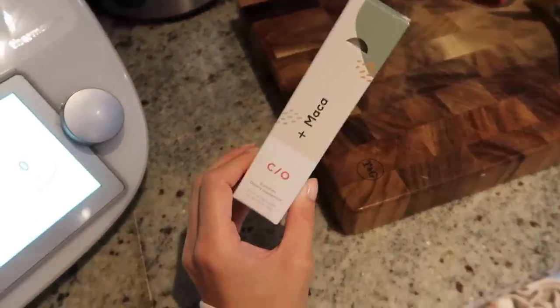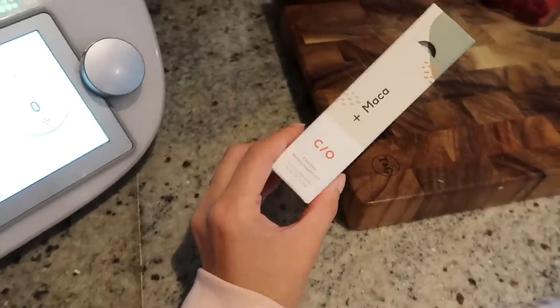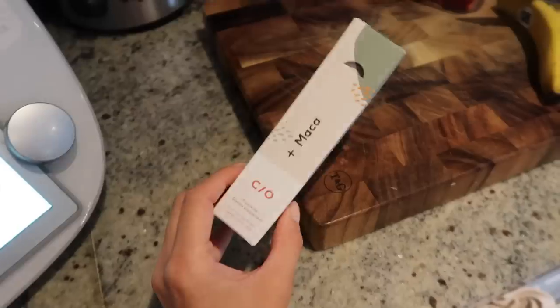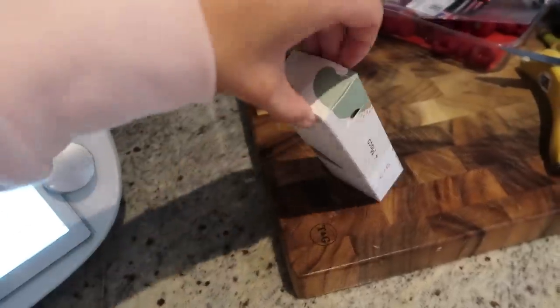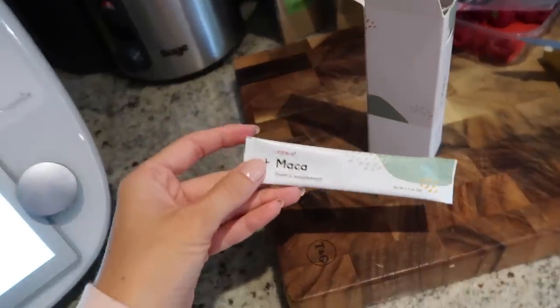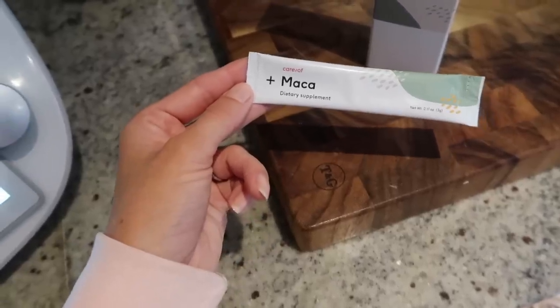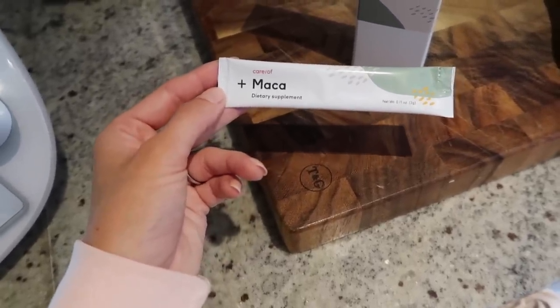I normally would use a bigger container, but these are some really handy daily packets, also from Care Of, and these were also part of my recommendations after doing my quiz. Inside here, you get your daily pack of maca. This again is really fantastic after a workout because it's just great for fitness performance and keeping you full for longer, so a fantastic thing to put in your morning smoothie.